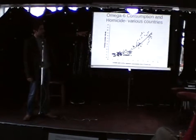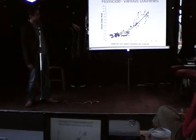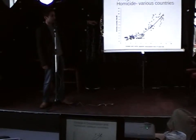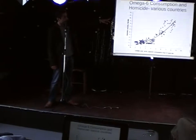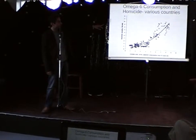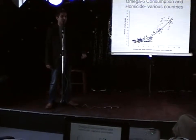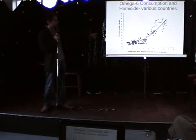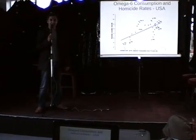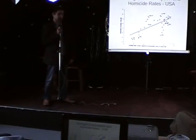Can anyone guess what the top one there, these are various countries. Unfortunately, when I ported this over, I couldn't get all the labelling of the countries in. Can anyone imagine what the top country with the highest homicide rate is? Well done, you win a gold star, well done. Yes, it's the United States. If you go to the next slide, I'm going to speak about confounding variables.